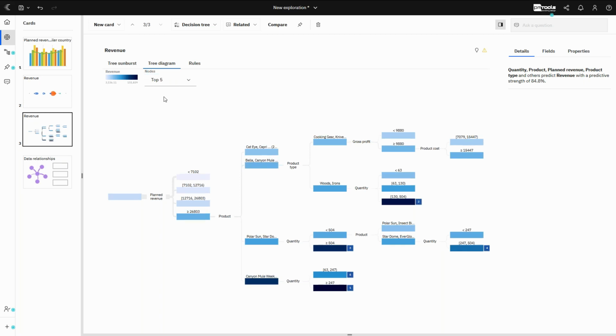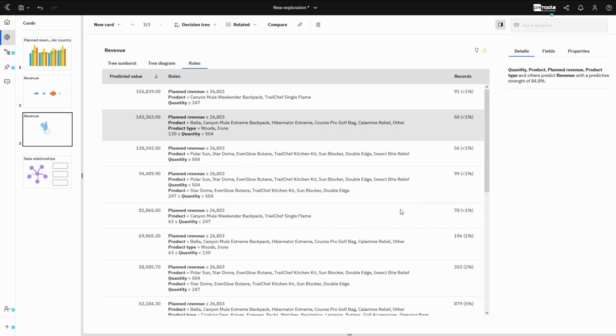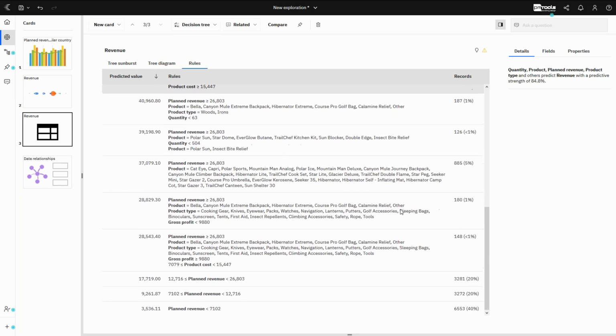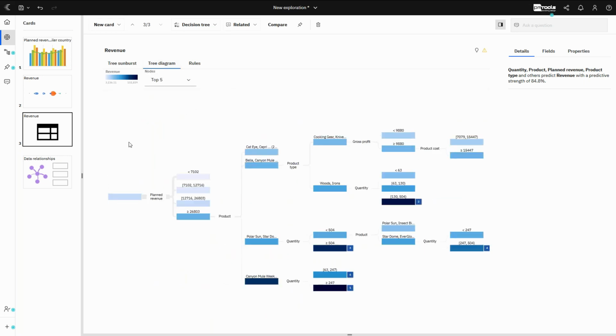You can easily focus on the top 5 or bottom 5. You can switch to a sunburst diagram, which is another variation of the decision tree. And if you are more of a detailed record person like me, you may want to focus on what the specific rules are, and the number of records that were sampled. There are many options here for you.